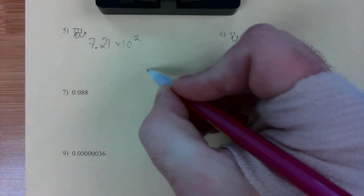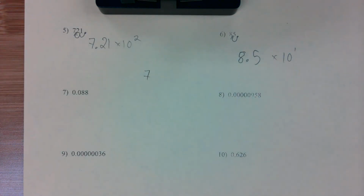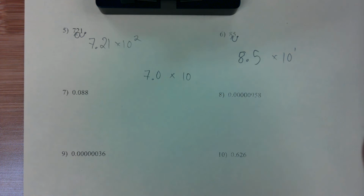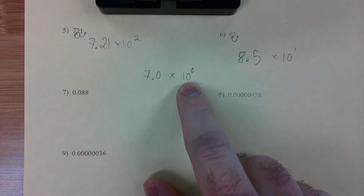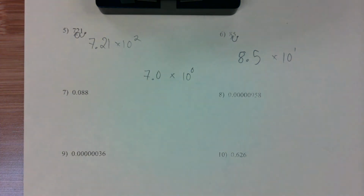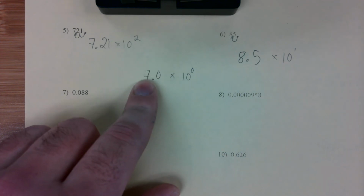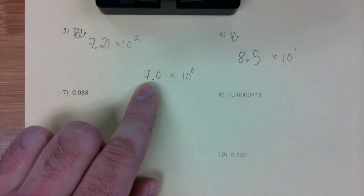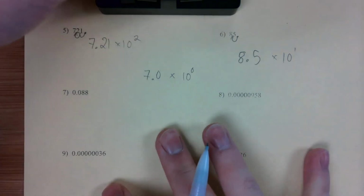Just as a quick sidebar, if I told you to write 7 in scientific notation, anyone have an idea of what that might look like? Say that one more time. 7.0 times 10 to the 0. Exactly. What's 10 to the 0th power equal to? 1. So 7 times 1 is just 7. So remember our very first note that we wrote yesterday. Any number, big or small, can be written in scientific notation, even a single-digit number like this. And if you guys got pretty far on the IXL, you may have seen something like this. No? That's all right. You will today on our other IXL.